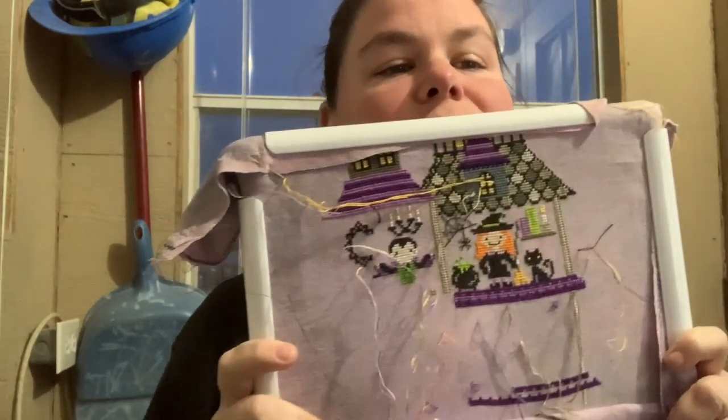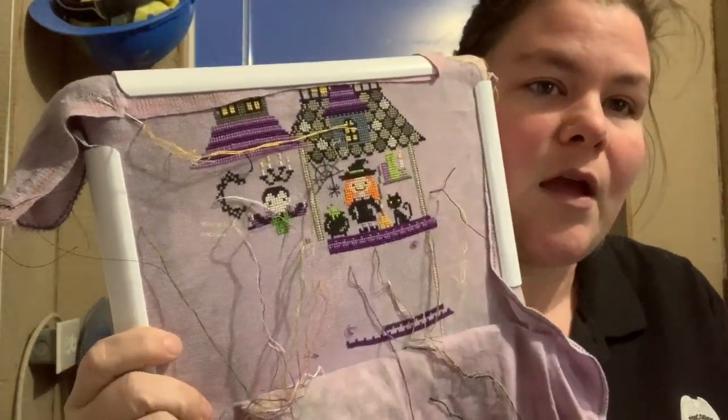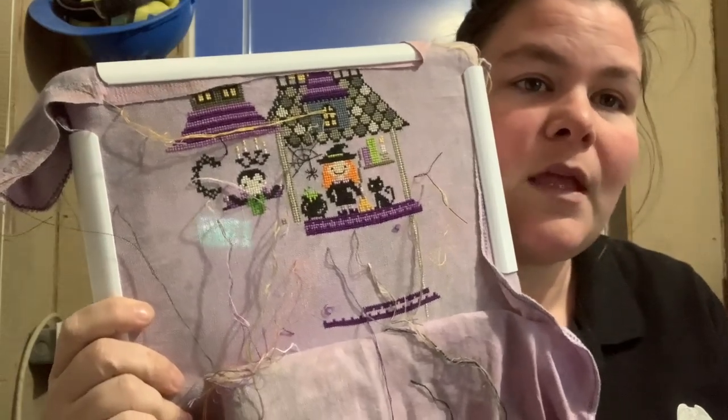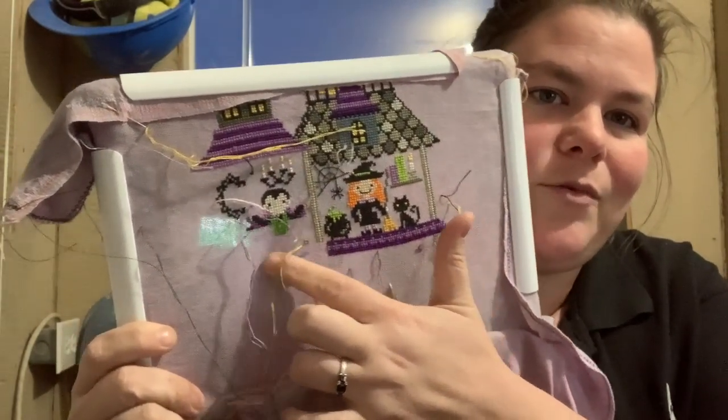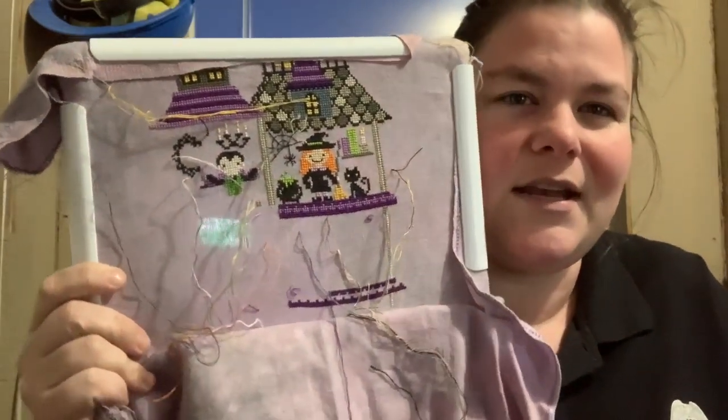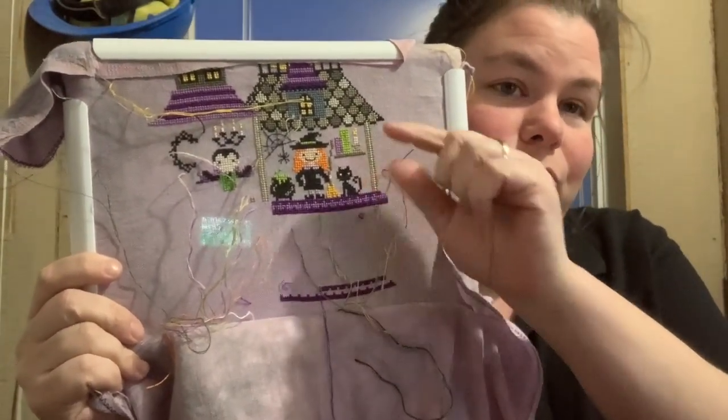So I put 700 stitches into Haunted Mansion. This room is pretty much completely done. I mean, that will continue on over to here. I was trying to decide. She is a block too short.